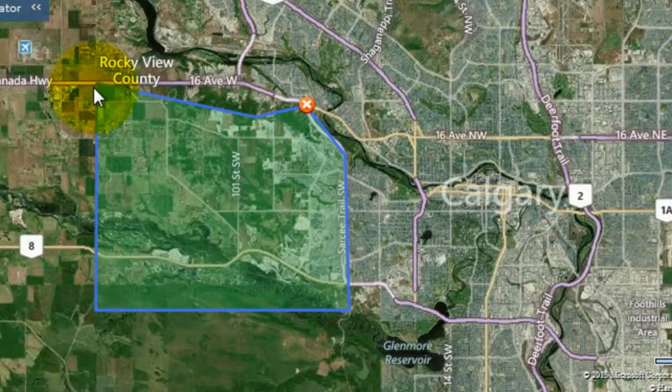So now we're going to move on to the southwest section of the market, not the deep southwest, but everything down as far as Discovery and everything west of Sarcee, which means that it's not considered the inner city.